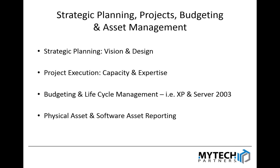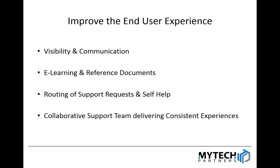Great. So then basically just going to improving the end user experience. Really it's about doing all these things consistently. We have ways to, instead of just having an email get sent off to the IT person and they may or may not respond, they don't know if the IT person's working on it, basically giving the end user visibility into the tickets and being able to have better communication between end users. Looking at being able to have e-learning and reference documents, like if you deploy, for example, encrypted email, you might not use it very often, but when you do, you want to make sure you do it right. So providing that information that's readily accessible to end users about the technology that you've deployed is key.